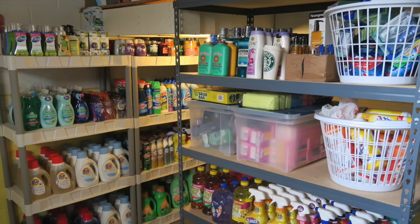So final shot of my stockpile. You can do a whole lot with couponing, guys, if you want to take up this hobby in the new year. It's just absolutely amazing. This video is not to brag. I've just been couponing for a really long time, and I'm even amazed sometimes when I just look at my stockpile room and say, oh my gosh, I got this all through couponing.